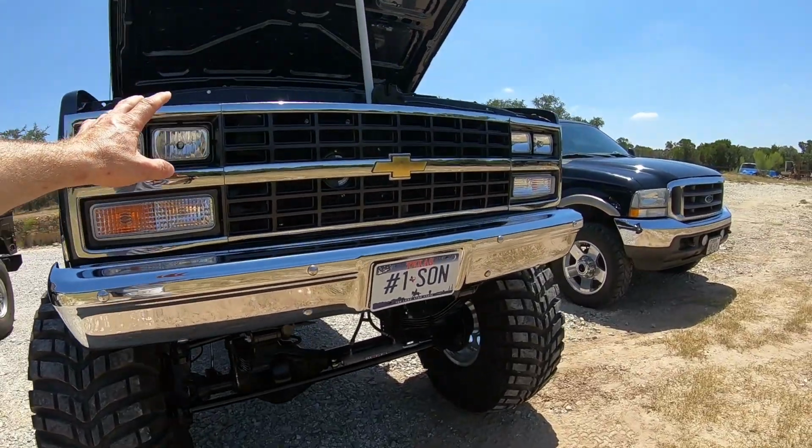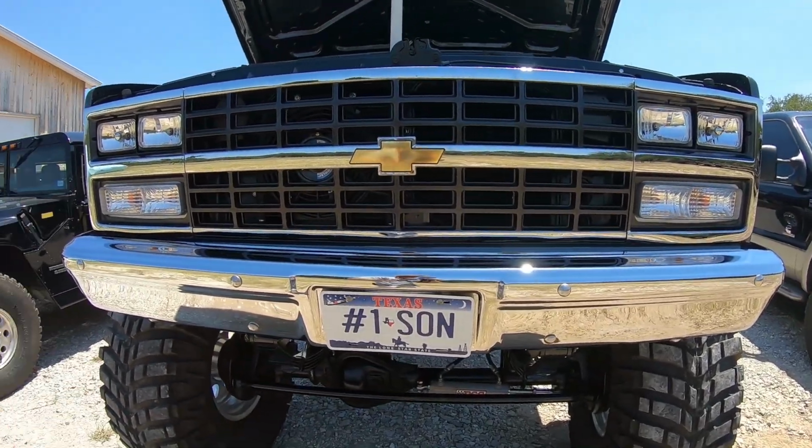So Rodney is a bachelor and he owns a construction company, and pretty much everything that he does is first class. I wouldn't say that money is no object, but if he sets his mind to doing something, he goes all out. So, you know, like the 88 square body.